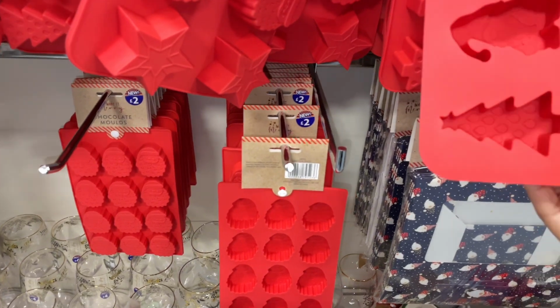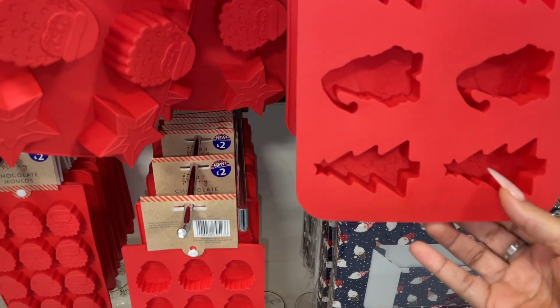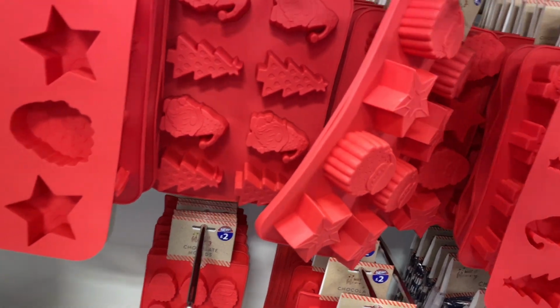And we've got some chocolate moulds. So, this is a gonk chocolate mould. You've got a Christmas tree and you've got a gonk, and then you've got stars and Father Christmas. So they're £2.50.